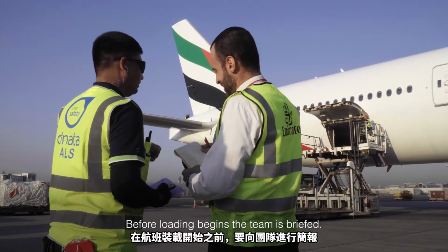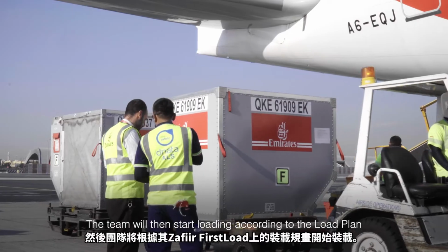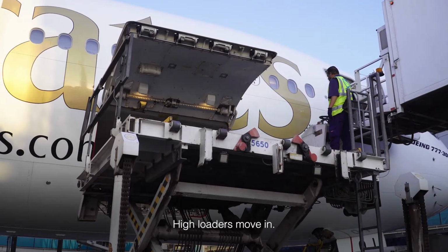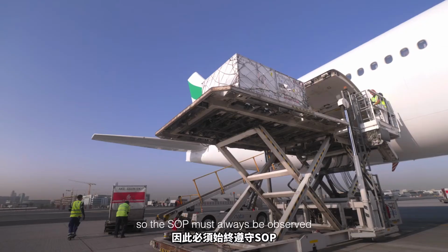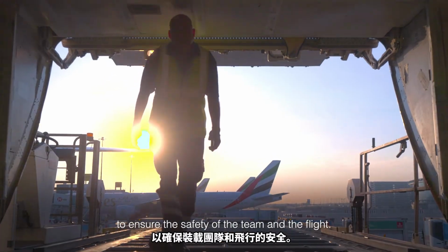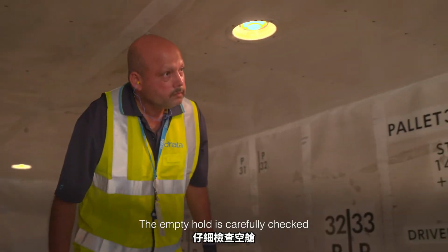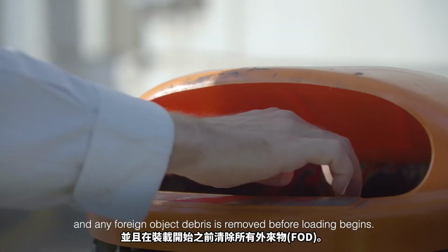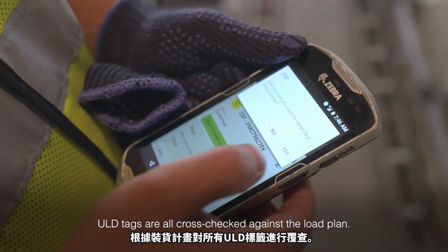Before loading begins, the team is briefed. The team will then start loading according to the load plan on the Zafire First Load. High loaders move in. Loading an aircraft is a complex operation, so the SOP must always be observed to ensure the safety of the team and the flight. The empty hold is carefully checked, and any foreign object debris is removed before loading begins. ULD tags are all cross-checked against the load plan.